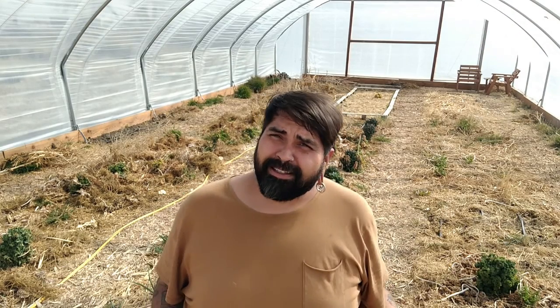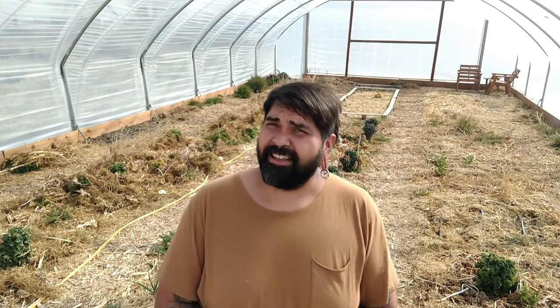So I think you get the general idea of how this is going to go. So I'm going to go ahead and finish pulling these up, and I'll be right back with you. So pulling these up is definitely taking a lot longer than I thought, and it's also disturbing a lot of the things I planted already this year.